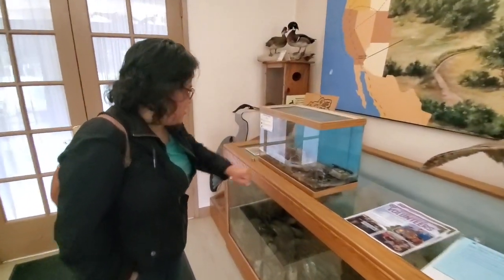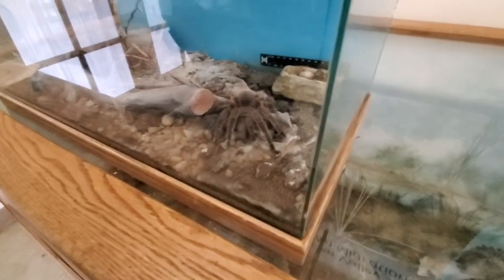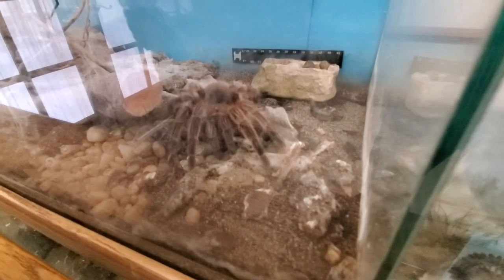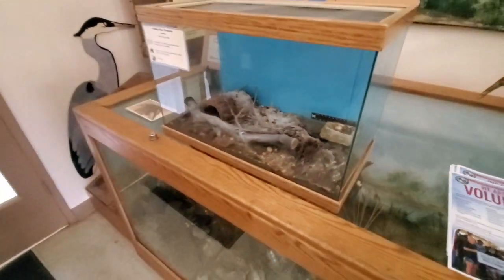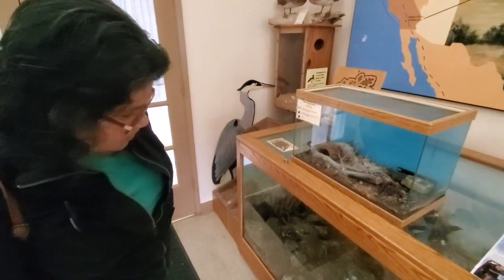It's a tarantula. I told you the tarantulas aren't always around. What if it just jumped the screen just like... Nope. Give him a kiss, Little Spooky. Nope. Nope. That's a living tarantula.